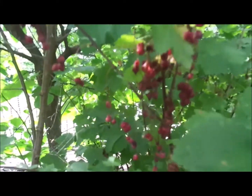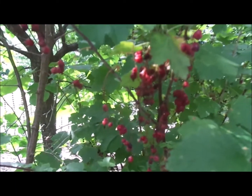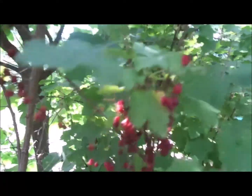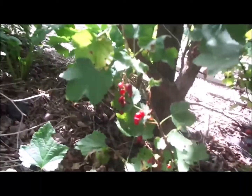These are what's left of the goji berries. It is the first week of August. This is what the birds haven't gotten. You can see there's some down here that are a little fresher that they still have, they haven't shriveled up yet. So that's it. There's 9.